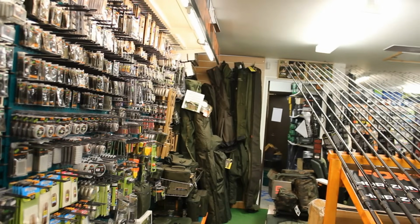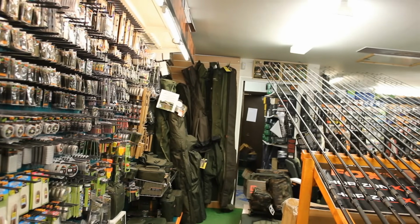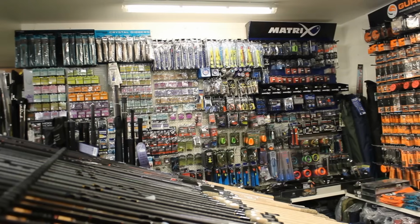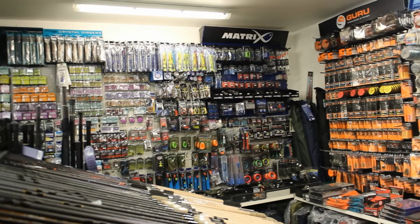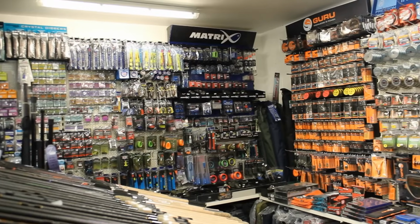Okay, let's talk about carp fishing gear. Carp fishing gear can be very simple and affordable, or it can be very complicated and expensive. Here are 4 rod and reel combos that I use for carp fishing.